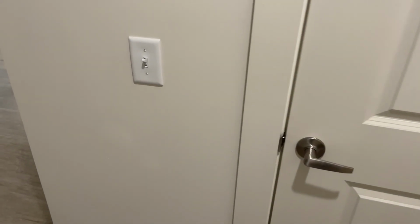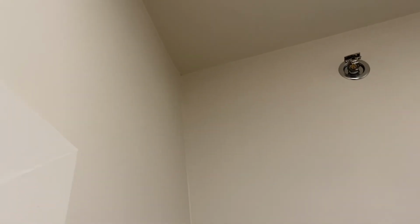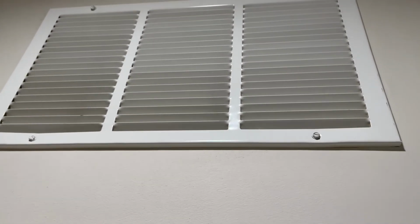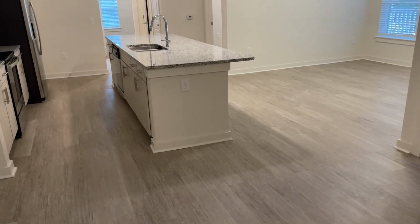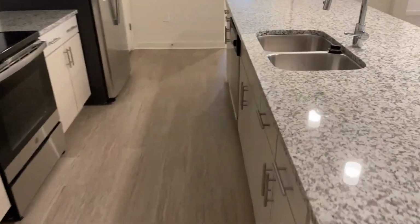Walking into the unit, I go through each area, each washer and dryer, utility closet. I'll look up in the ceilings. I make sure all the vents are installed. Then I come over to the other areas of the unit. I go straight over to the kitchen.